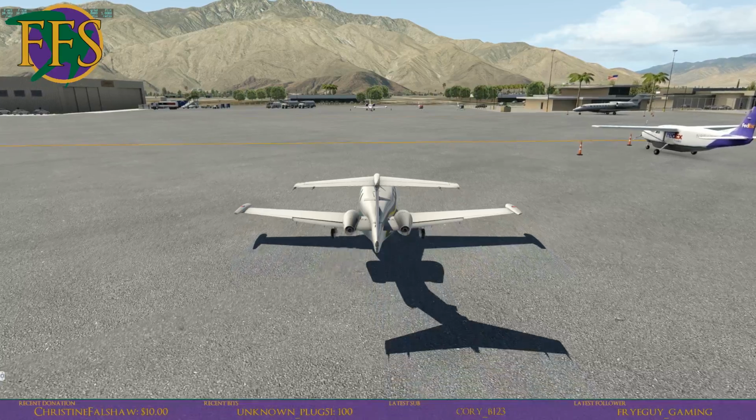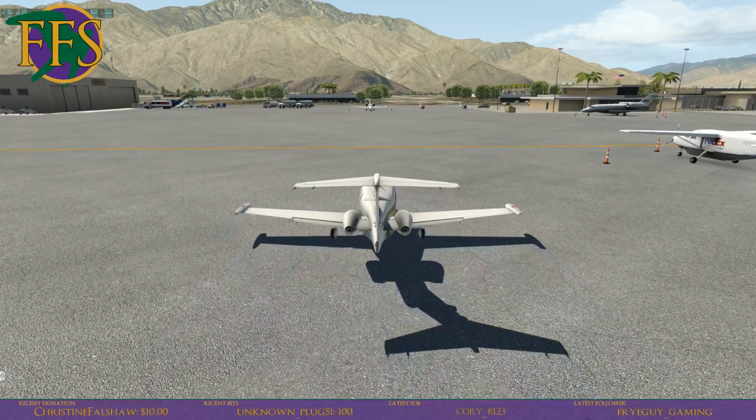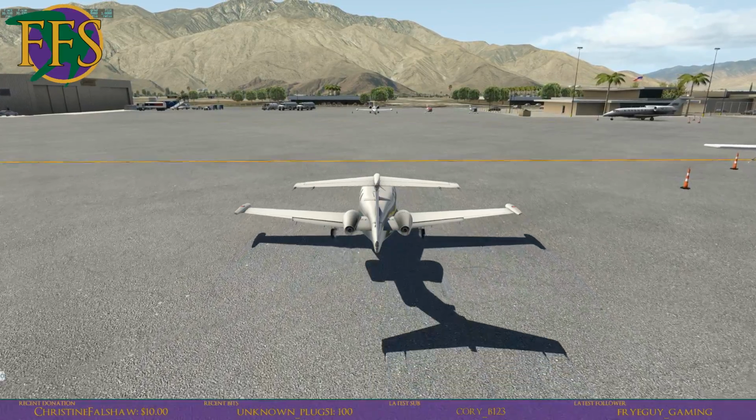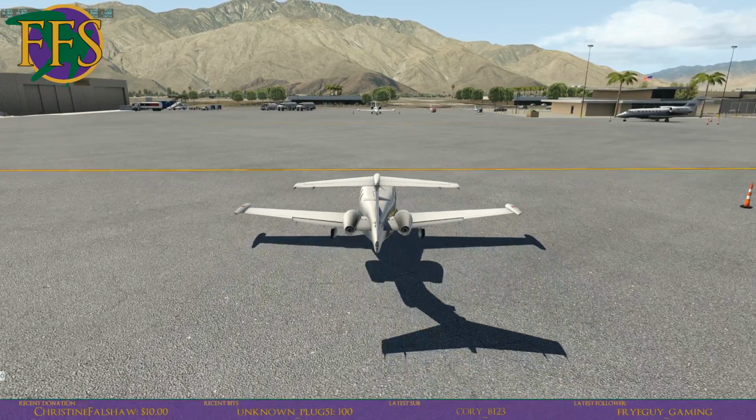Brown, November 2 Quebec, go by the executive hangar with whiskey, ready for taxi. 2 Quebec, runway 20 right, taxi via Alpha Lima, hold short.